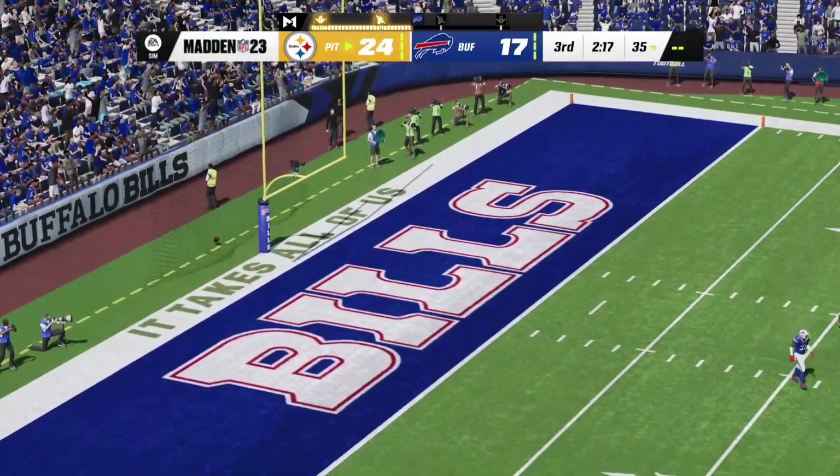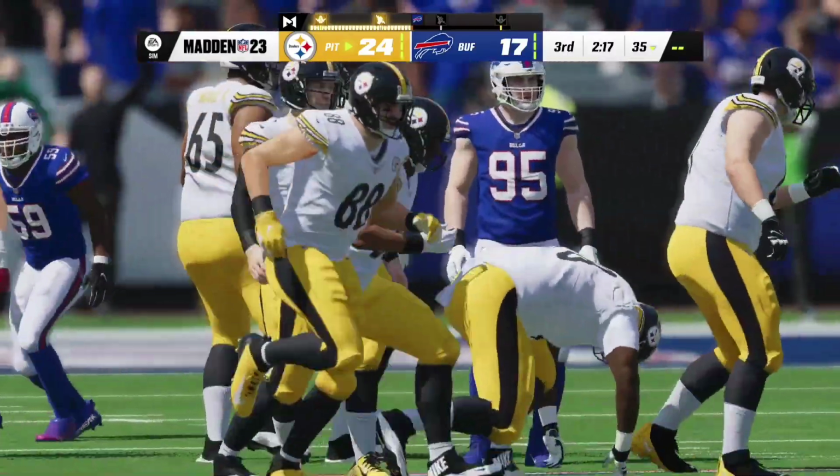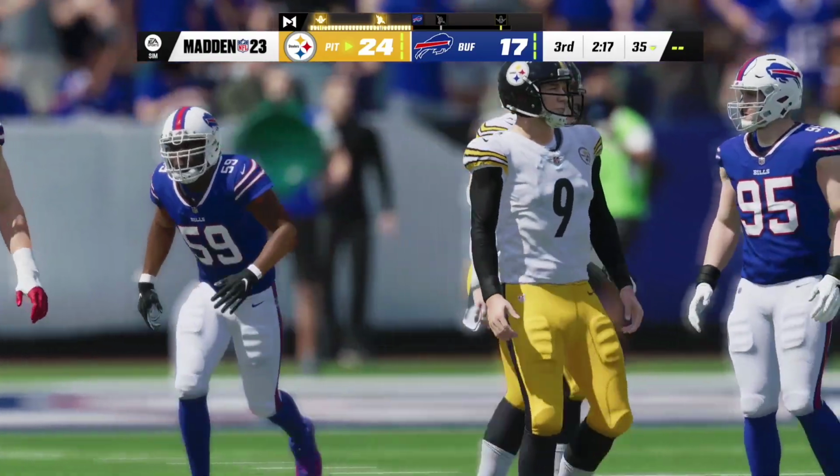Boswell good with the extra point, and they will take a 7-point lead.